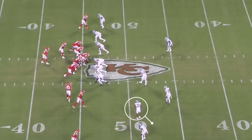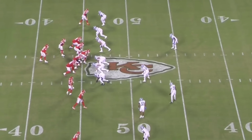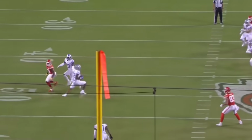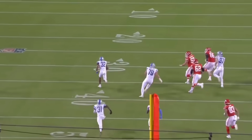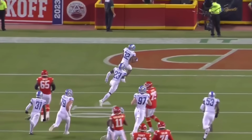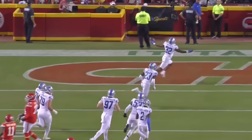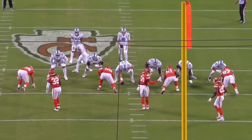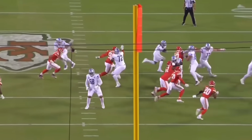I talked about it was going to be a nasty game, and it was a nasty game. We got to see Steve Spagnuolo, Andy Reid, Ben Johnson, Aaron Glenn, and Dan Campbell all on the sideline at the same time. Have to take that in and soak it. But now it's time. Table is set. Let's roll the tape. This is special stuff, man.